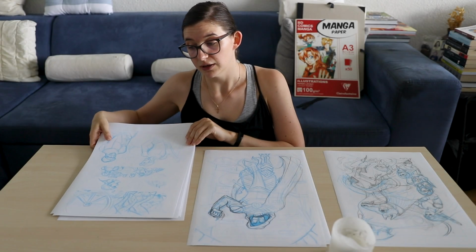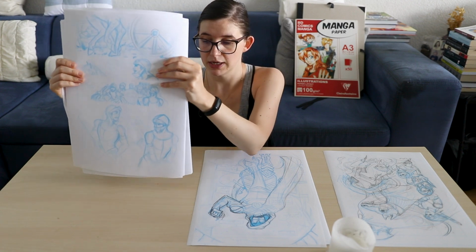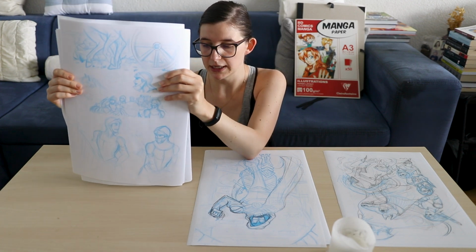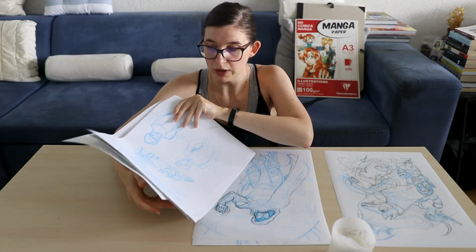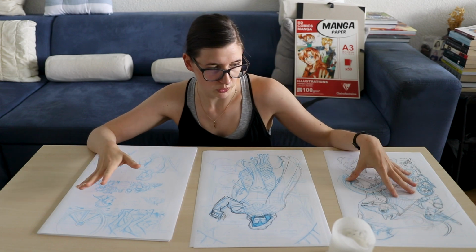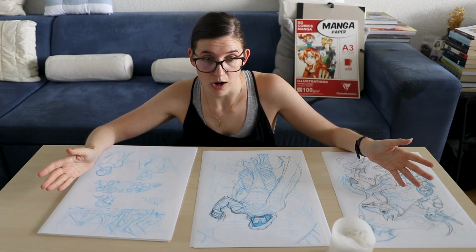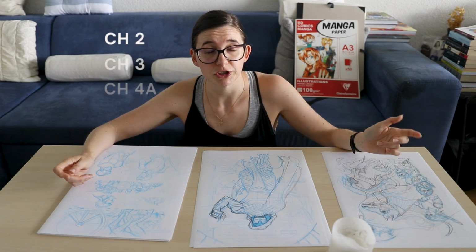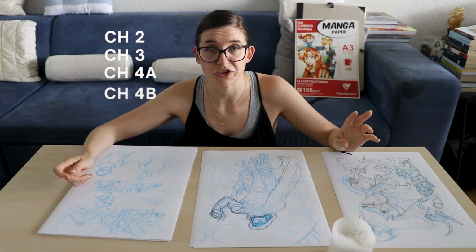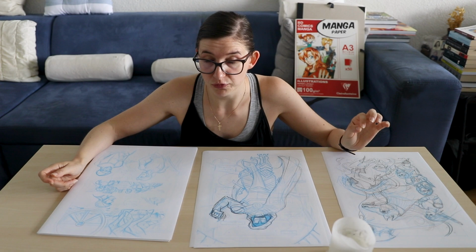The good news is that for my chapter 1, all 36 pages have been sketched out and are ready to be inked, and I'm really happy. I have been working on it for quite some time. We've got the prologue, chapter 1, and the cover page, and the only thing left now are the rest of the chapters that make up volume 1: chapter 2, chapter 3, and chapter 4, which I split into A and B parts, but they are still going to be part of the first volume.